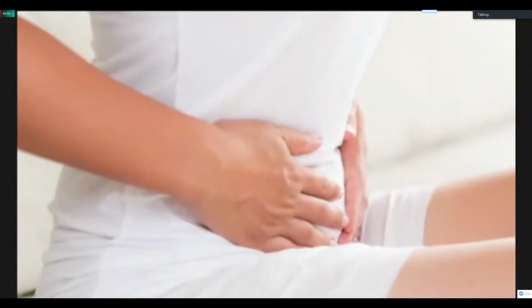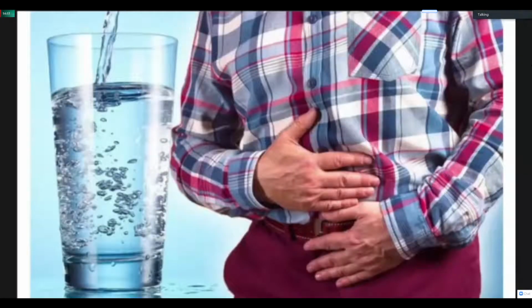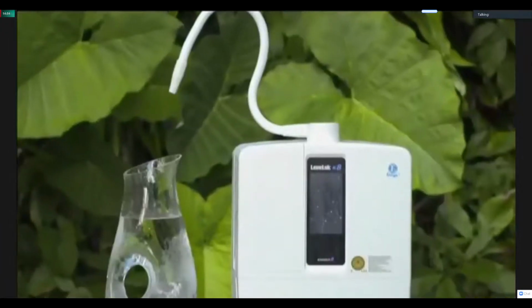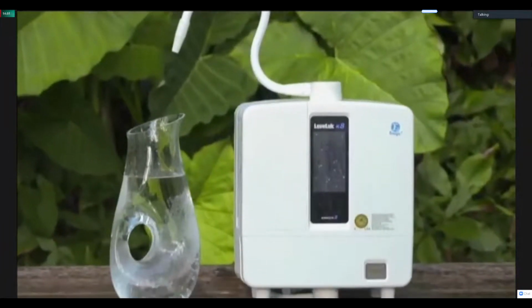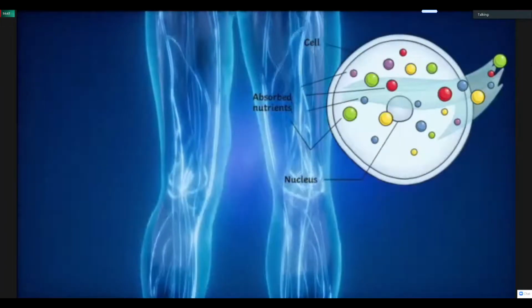You know how when you feel really bloated or your stomach feels really full with bottled water or tap water? After drinking a lot of water, it's because it's sitting in your stomach and not actually absorbing into your cells. So here is the top colon doctor in the world, Dr. Hiromi Shinya. He created the polypectomy and helped create that colonoscopy procedure, and this is why he recommends drinking Kangen water as the main beverage to drink, because the Kangen water absorbs the tea better, which is showing you how you can absorb your nutrients better, on how you can get waste and toxins out of your cells better.